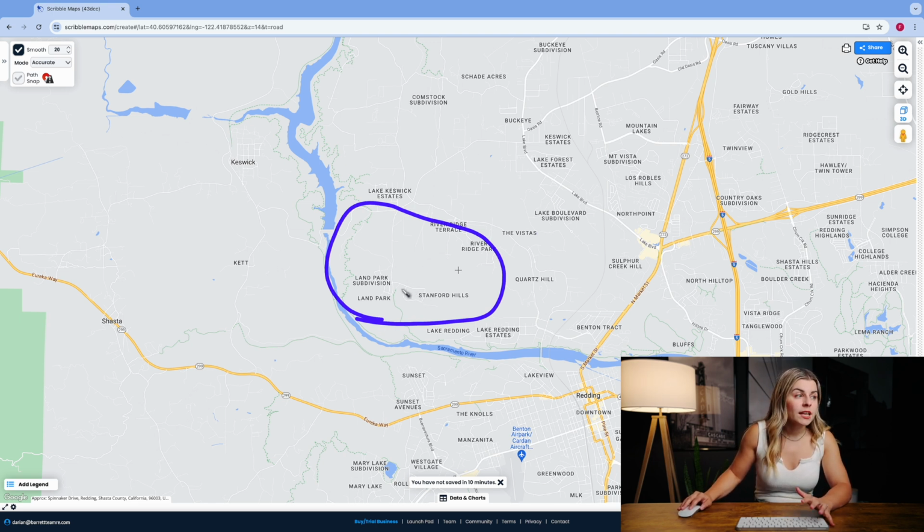Now, if HOA isn't really your thing, Land Park is another option, and this is a non-HOA area. A lot of these home prices can range anywhere between the mid 500s all the way up to 700-800s plus, depending on if it has a pool, if it has views, if it's upgraded.